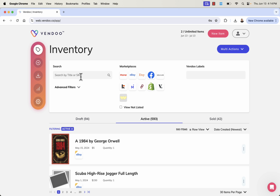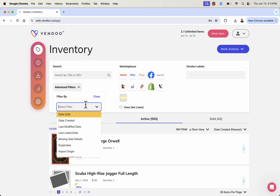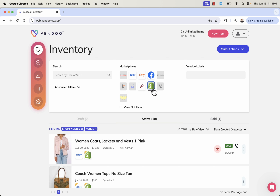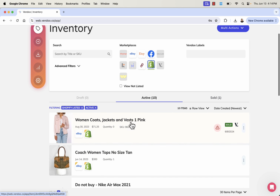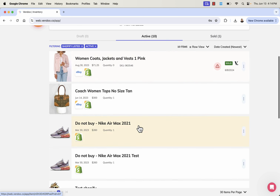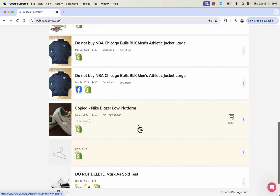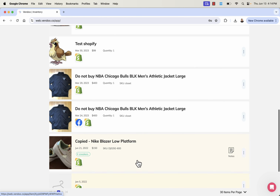So we could also, of course, do searching, and we have some advanced filters over here like date created, duplicates, and finding all that cool stuff. But I'm just going to show you a very basic example. And, again, most of you have Shopify stores. So let's pretend that we have a Shopify store over here. We have 10 active products that are on Shopify. See the different products here, and these are all just test products, so don't worry about it. Your products would be listed here.